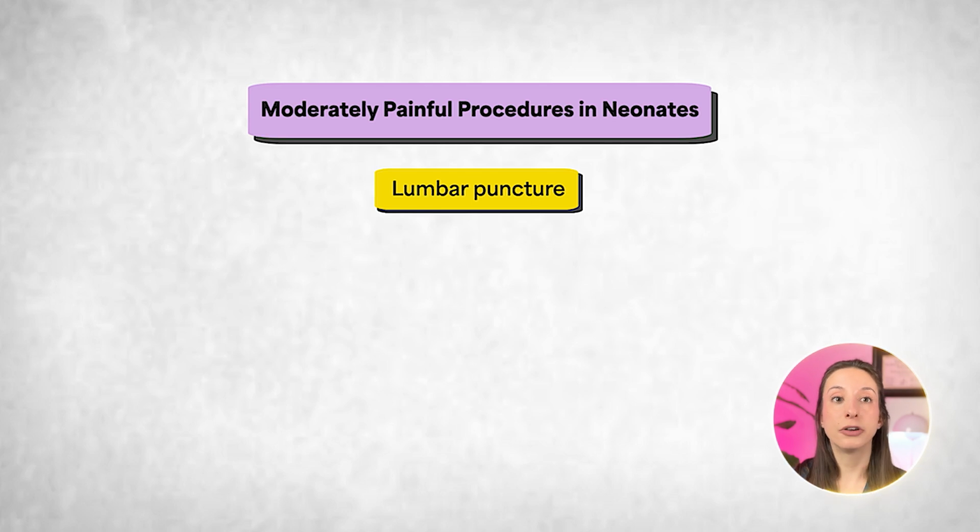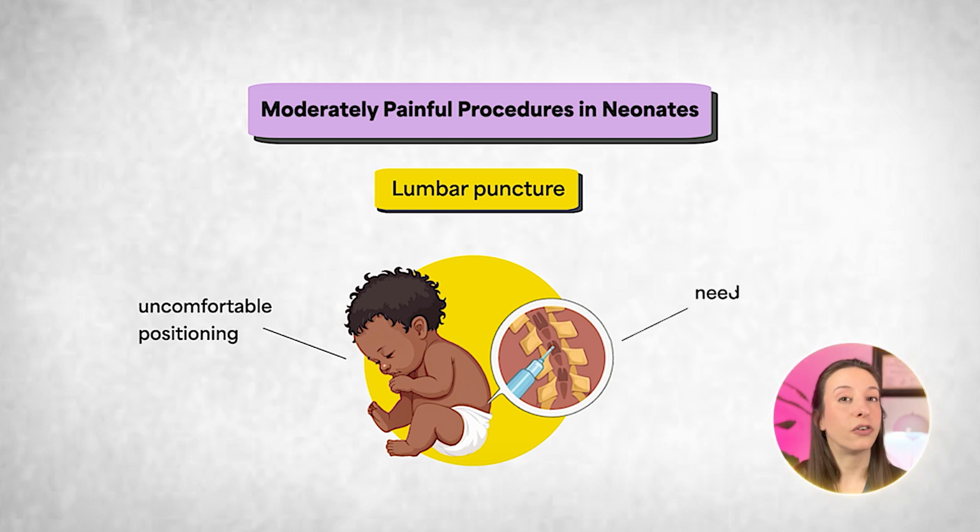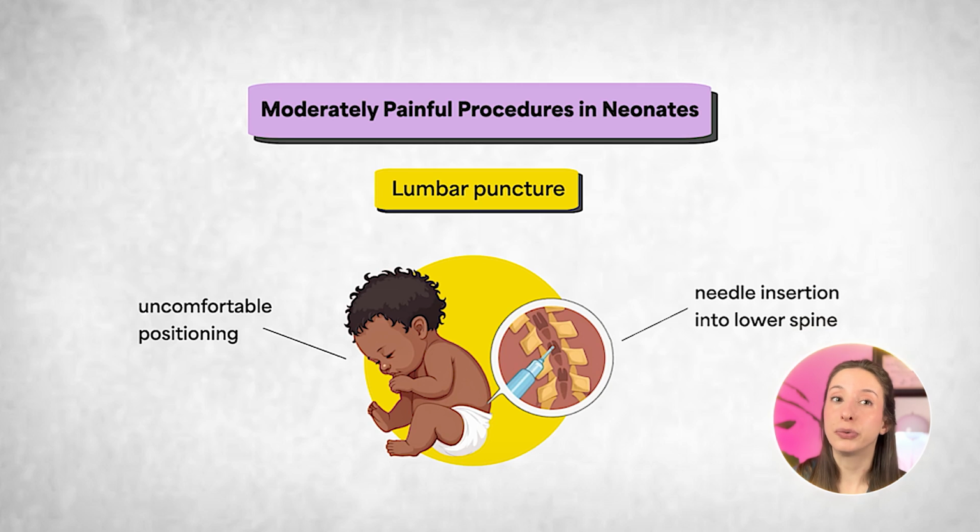Lumbar puncture is a moderately painful and invasive diagnostic procedure, usually performed to work up an infant for bacterial meningitis. It requires an uncomfortable curled-up positioning and involves needle insertion into the lower spine. Without proper analgesia, neonates exhibit significant stress responses, which may alter cerebrospinal fluid dynamics and affect its diagnostic value. In this video, I'll outline a framework for the preemptive management of pain associated with lumbar punctures, one of the most common painful procedures in infants.